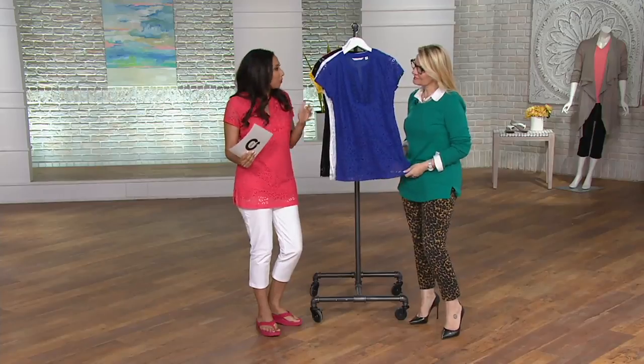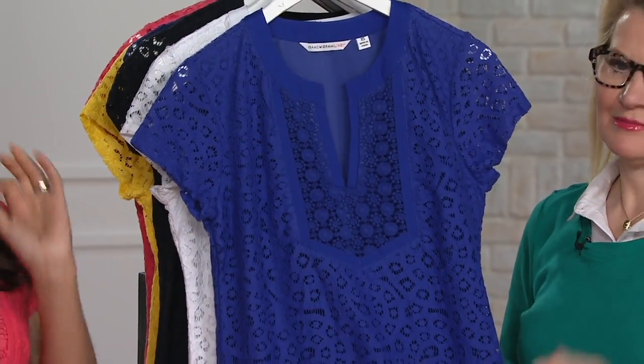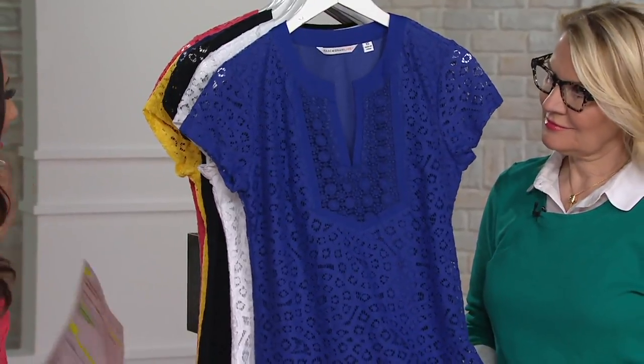To invest in a few pieces for your wardrobe, like, what are the ones to add? And so we bring back Jackie Stafford. She is a fashion authority. And Jackie, when it comes to lacy details, why is it such a hot trend right now?